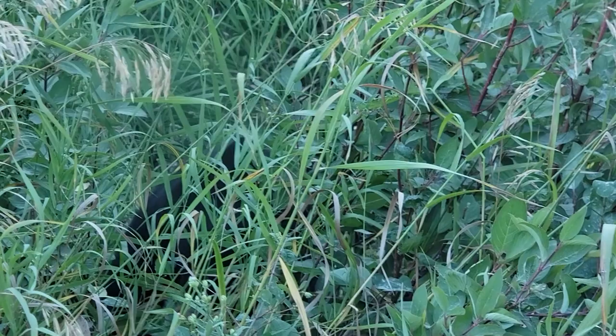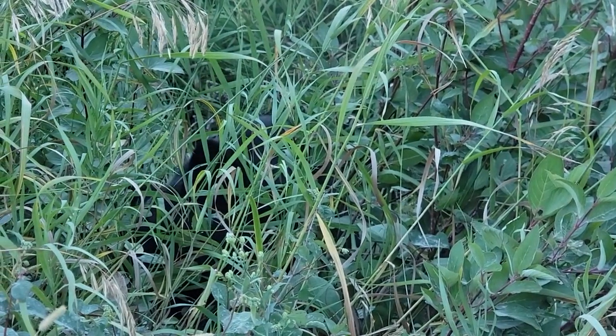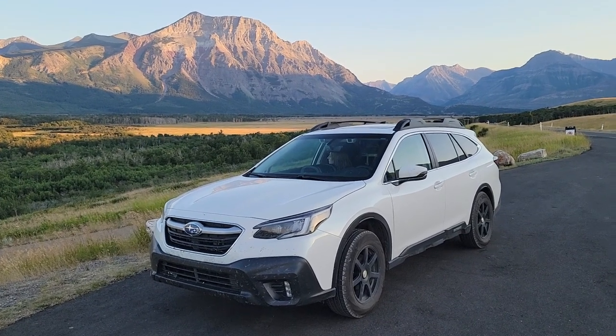Alright, we'll leave him be, eh? He's just enjoying a snack. Just a cute little baby bear. Little pit stop at a viewpoint.